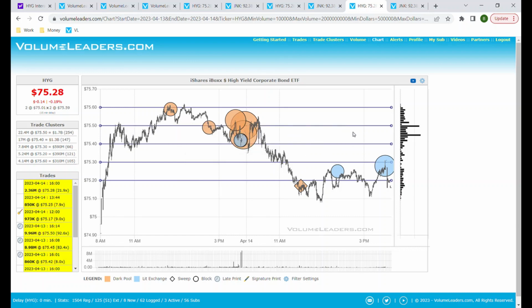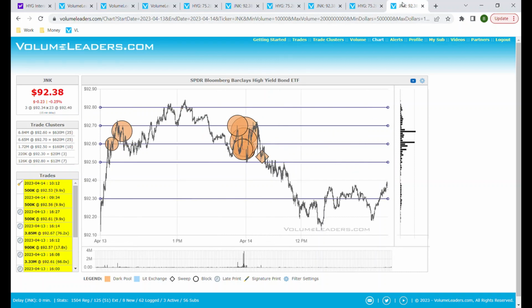JNK, same thing. We've got a bunch of big trades here. Up into the rise, we saw these trades show up near the little peaks here on the morning rally yesterday. Price was off lower and made another high. Comes down, and then we see all this volume at the close. And just like HYG, resolved lower and stayed lower all day.